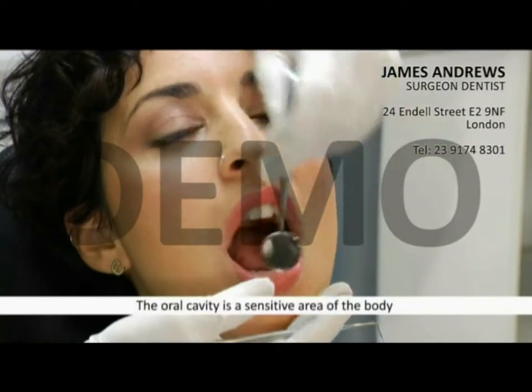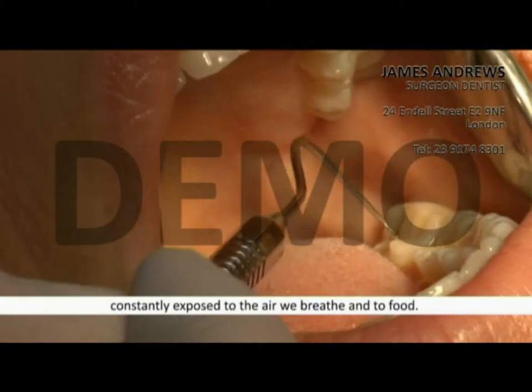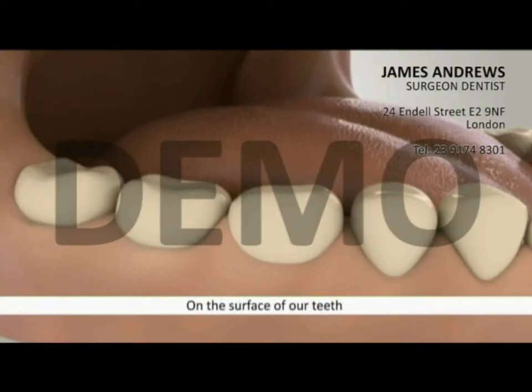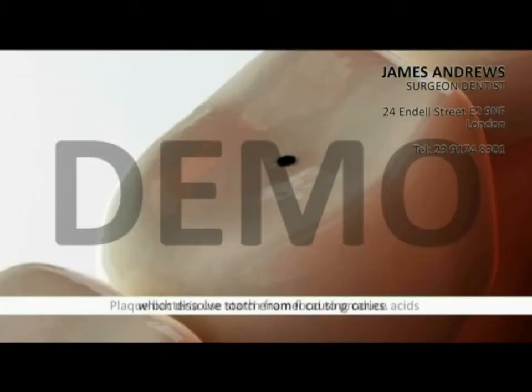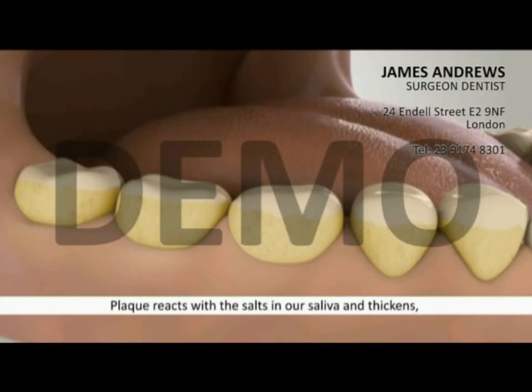The oral cavity is a sensitive area of the body, constantly exposed to the air we breathe and to food. The enemy of teeth are the bacteria and the toxins they produce. On the surface of our teeth, an invisible sticky film is created, the bacterial plaque. Plaque bacteria use starch from food to produce acids which dissolve tooth enamel, causing caries. Plaque reacts with the salts in our saliva and thickens, turning into tartar.